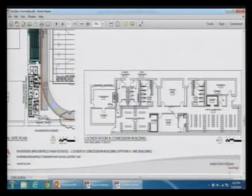Carrie, what's the square footage on this? On the bottom, John, 6,300 square feet. Okay. How does this compare to what we have now under the stadium?